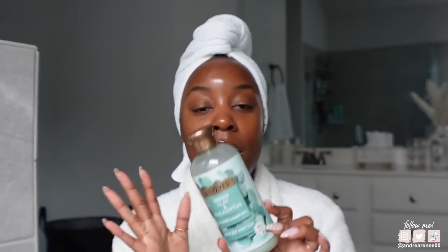Let's talk about the body wash that I've been loving. It's the Green Clay and Eucalyptus Body Wash. This is something I would say try out if you don't want to spend the money on the Necessaire body wash. I wouldn't say it smells just like Necessaire, but it does have that eucalyptus scent that kind of gives your bathroom that spa-like feel, because it definitely smells up the bathroom.